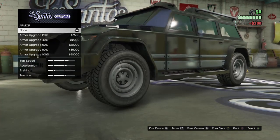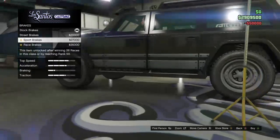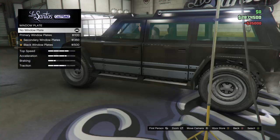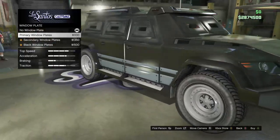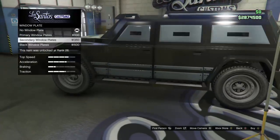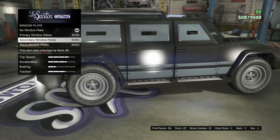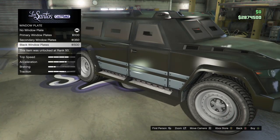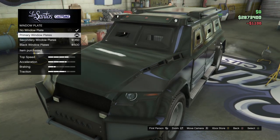Okay, armor. 50k. Brakes. 50k. Oh no, that was like 30k, but still, it's like a lot. Alright, primary windows. Ooh. Ooh, which one do I pick? Wait, that's black window? That looks black right there. That looks blacker than this. What the heck? Well, this looks way better, so I'm just going to pick that one.